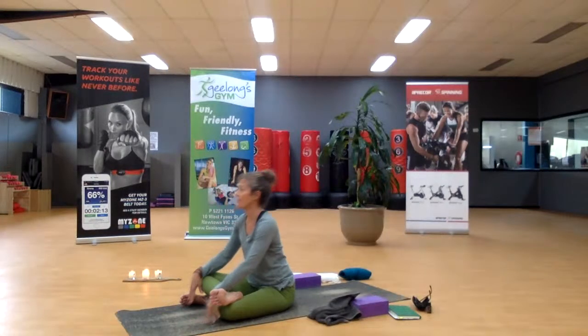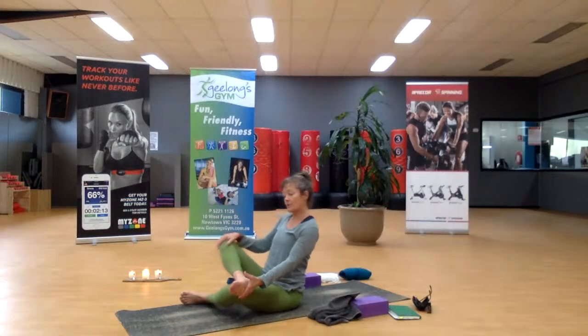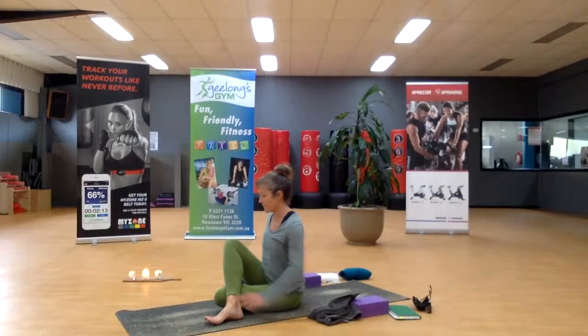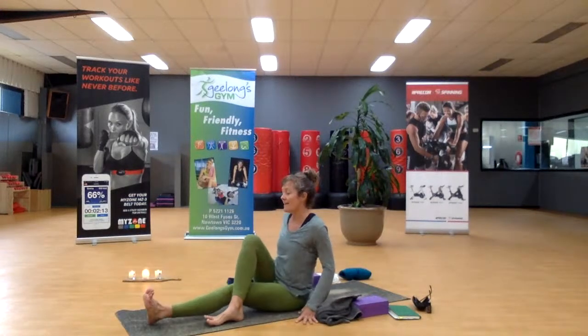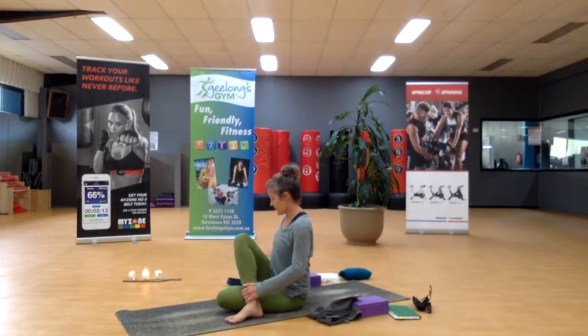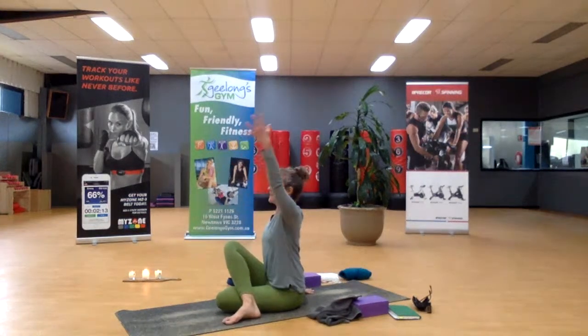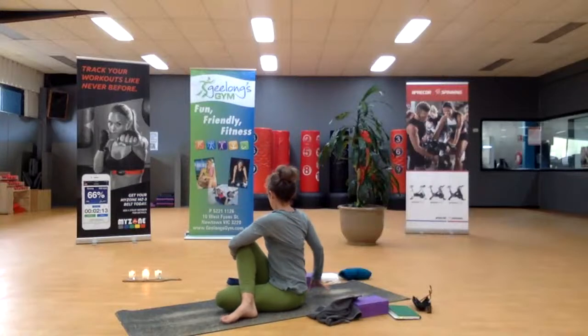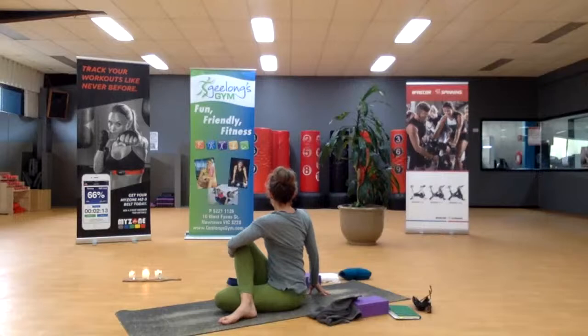Okay, release the pose. Now just slide that top foot over and bring the bottom foot back, or you can have it straight if that feels better for you in this twist. Place the right hand behind, inhale the left up, and then exhale and twist. Breathe in, lengthen, exhale and twist. Breathe in, breathe out.